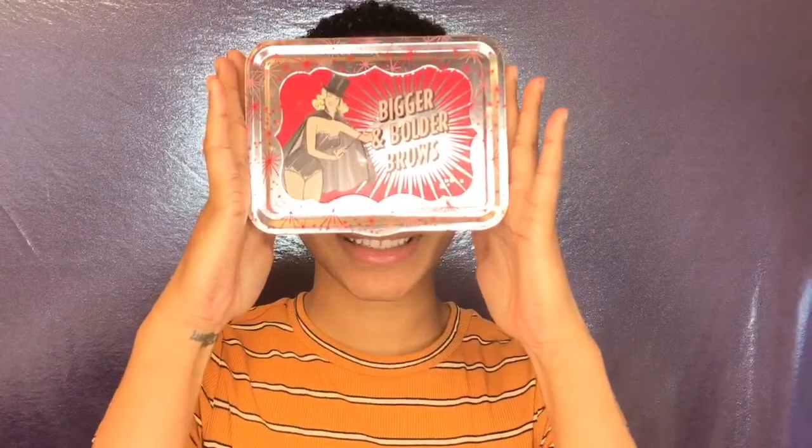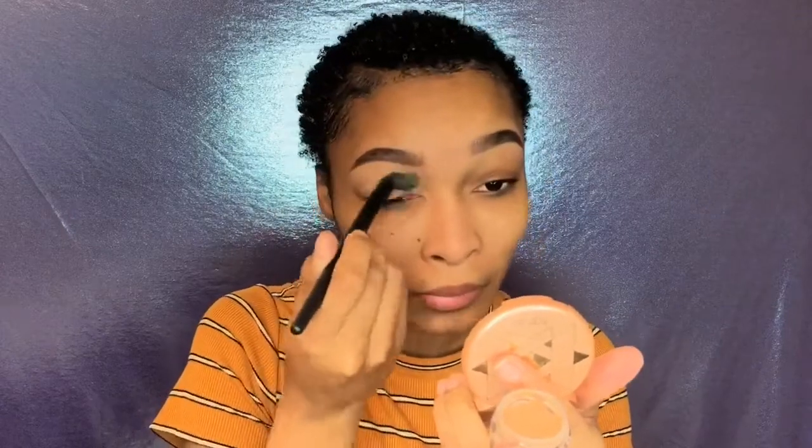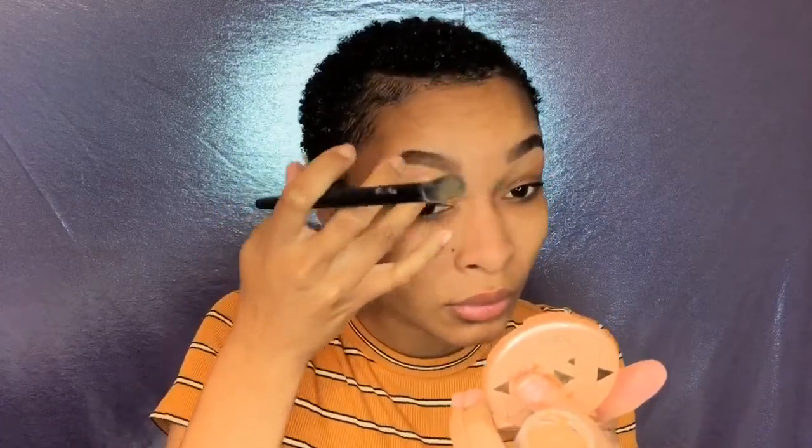So I did my eyebrows off camera with the Benefit Bigger Bolder Brow Kit, and I primed with the Benefit Professional Primer. Then I'm gonna take the NYX eyeshadow base in the number 3 and put that all over my lid. And to set that, I'm gonna take the Laura Mercier setting powder.